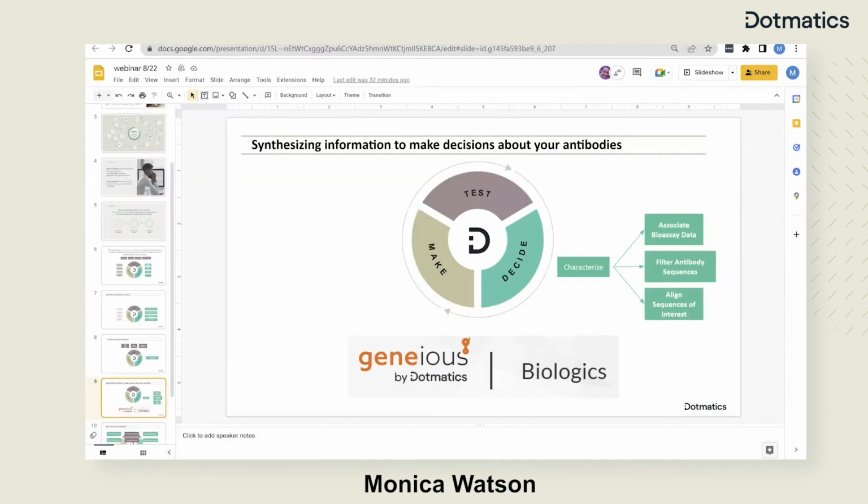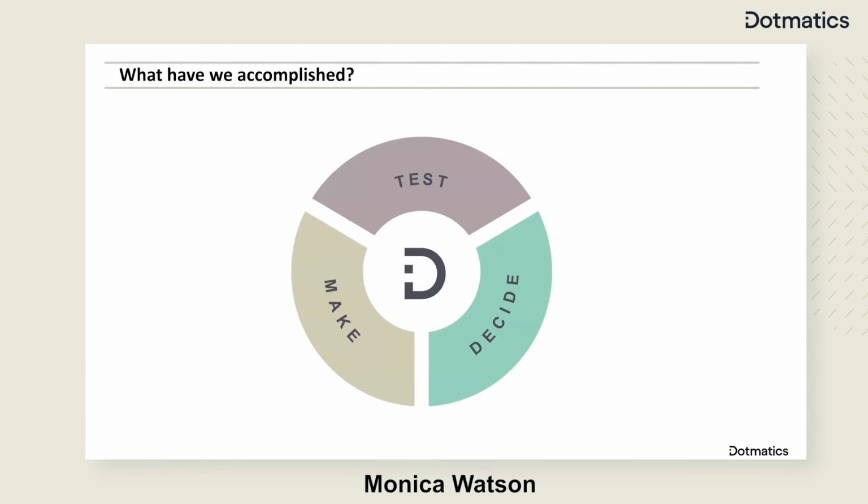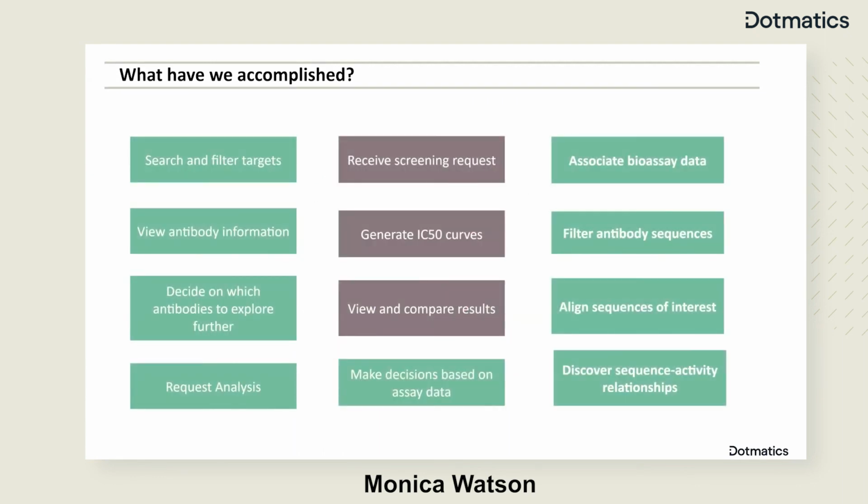So we've associated that bioassay data, we've filtered based on that bioassay data, and then we've aligned those sequences to understand how they're related to one another. And ultimately, what we've accomplished today, Jessica, Kelly, and myself, is digging deeper into understanding what kind of antibodies we have, what information we need to know about them, requesting that information, receiving those requests, running those tests, visualizing those results, sending those results to me, and then I can take that data and make decisions about my antibodies by filtering and aligning and better understanding the sequences that I have.